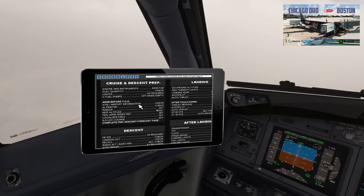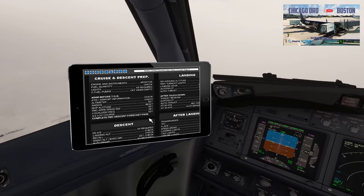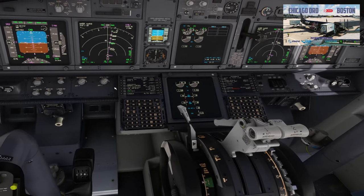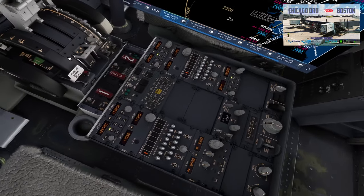We're good. 40 nautical miles. Airport good. Altimeter set. Radio set. MCP altitude reset. FMC approach speed reference done. Localizer frequency, ILS for localizer course. So if we go over here, we are ILS 110.3. WestJet 2211 heavy from the north.